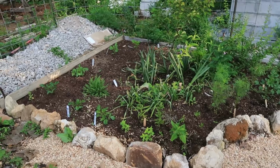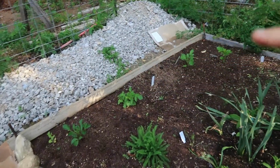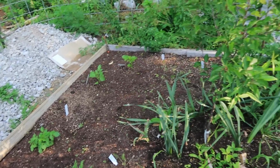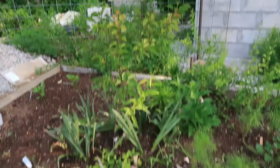So it's quite disorganized, but I'm hoping that they're gonna do well back here, and maybe the chaos of it all will throw off the bugs a little bit. We'll see. Back here, Esther's got her dahlias all along the edge. Most of them have come up, but there's still a couple that have not. Little baby apricot tree there.